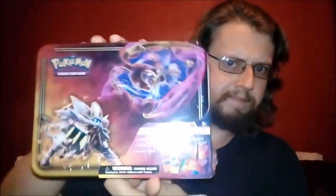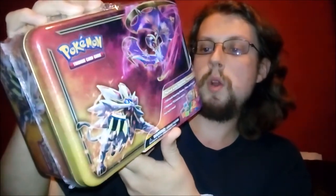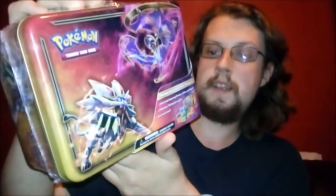Hello everyone, today I've got something a little more special. I've got this very cool Pokémon Sun and Moon tin. And within it you get 5 Pokémon booster packs, 3 foil, what would it be called? Promo cards. 3 foil promo cards, a mini album, a Pokémon notepad and 4 pencil sets, and a code for obviously the online stuff. There's the back.